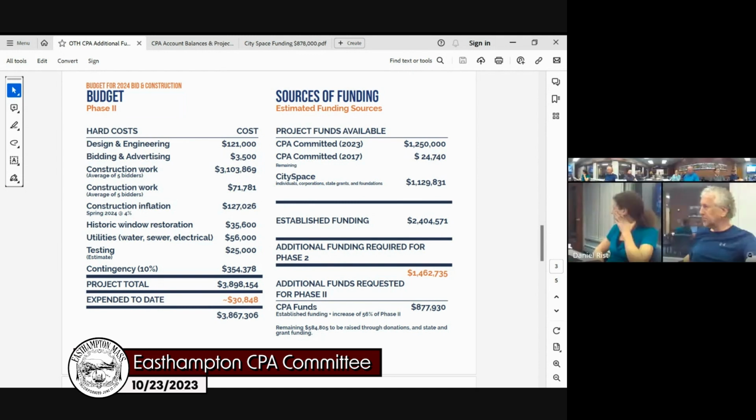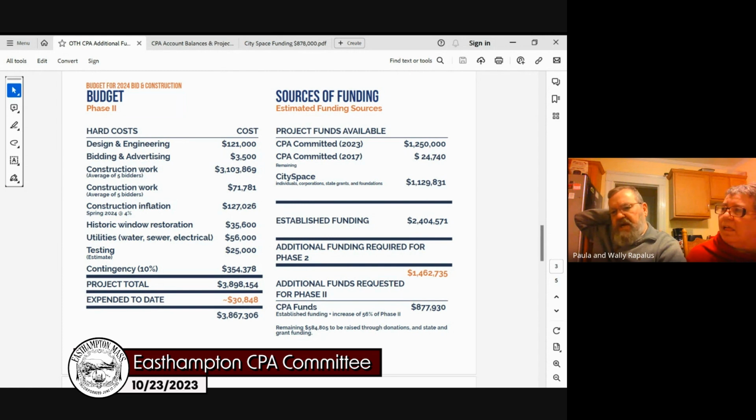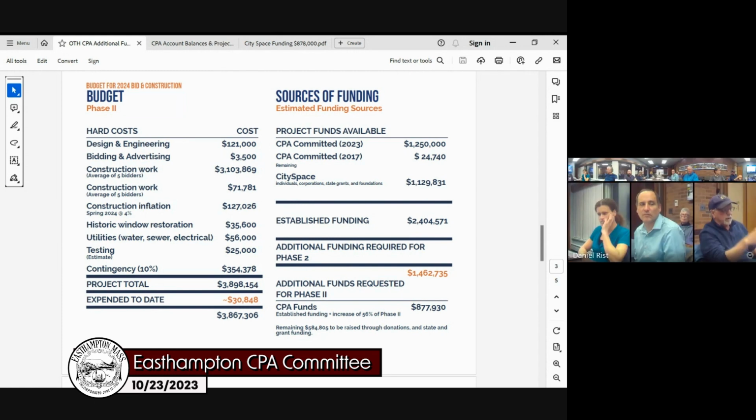Okay, Wally, I'm going to cut you off there because I think you've made your point, but unfortunately, we're not talking about that project. We're talking about the old town hall, correct? Yes, and just so you know, that project may approach us for affordable housing, low-income housing, as you put it, and there's money set aside for that. So thank you very much.